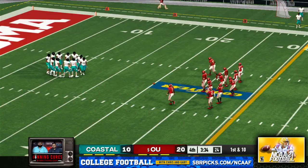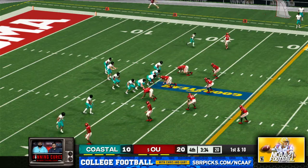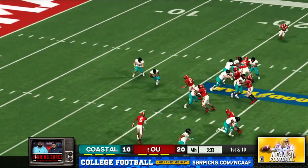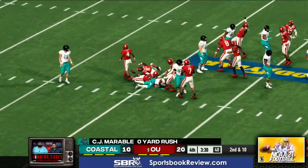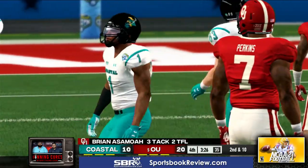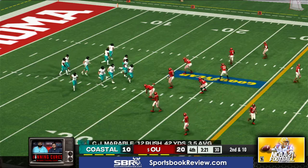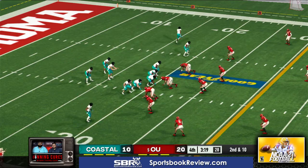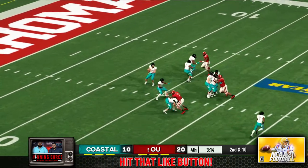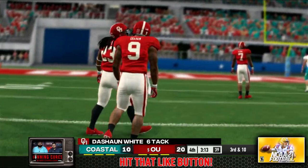It's a new possession for this offense, so what will it hold? Inside, stop quickly. That makes it second and 10. From their own 20-yard line, it's second down. Rose, and that one's going to hit the ground incomplete.